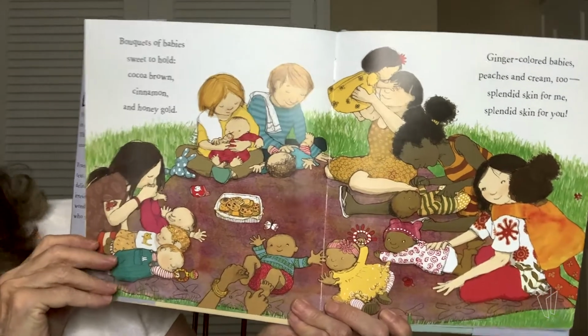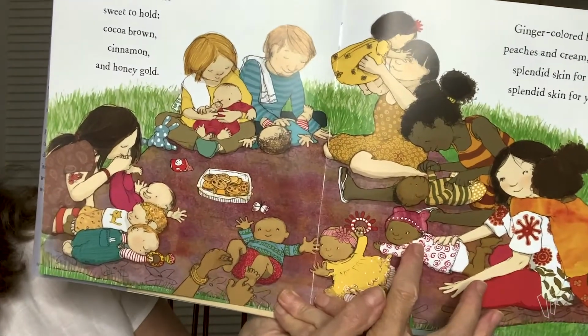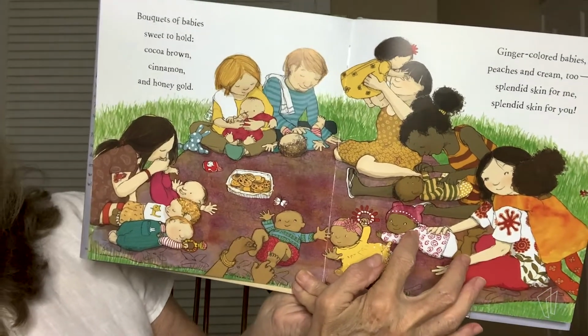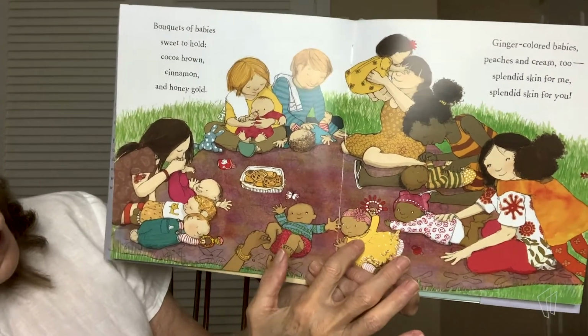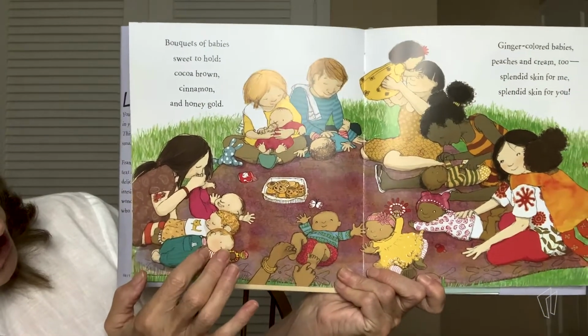Let's see, do you see cocoa brown baby here? Maybe this little baby right here. Cinnamon. This baby looks kind of cinnamon color. Here's a baby that's kind of peachy.